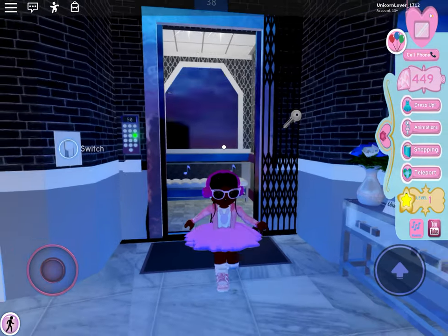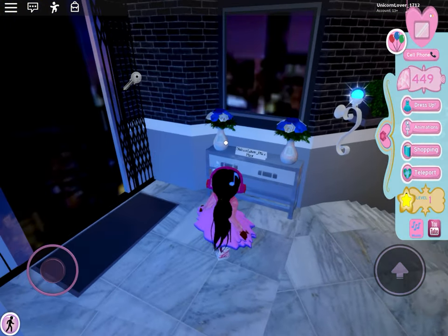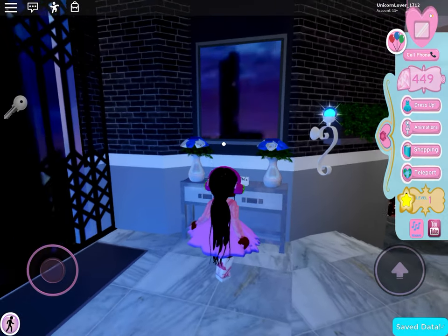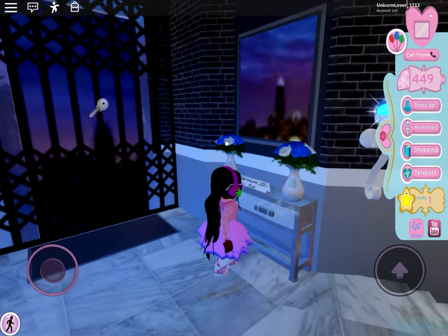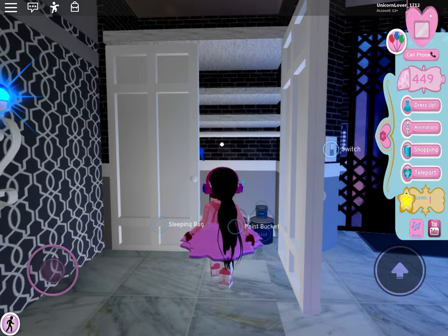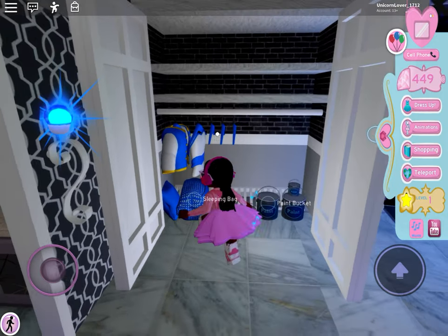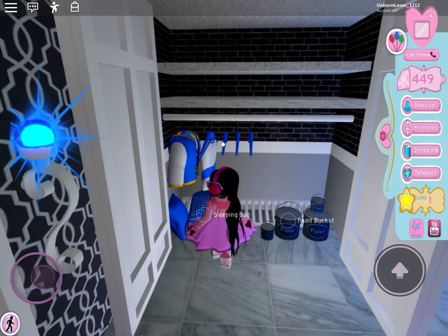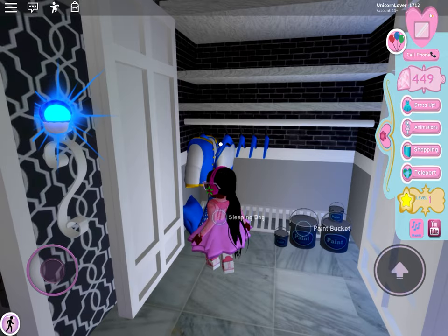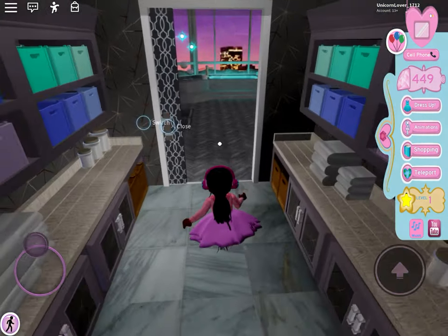Over here we have, let's go ahead and lock my doors. Over here we have my roses, and then over here we have my closet. It's mostly just like a guest closet, basically. You can grab a sleeping bag, paintbrush, paint bucket, and also some jackets, so it's basically like a coat closet.